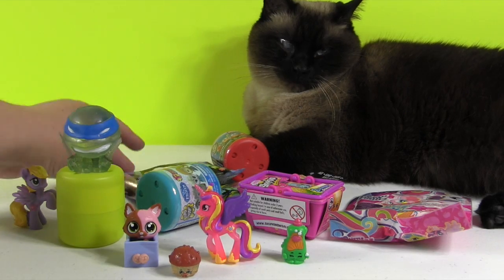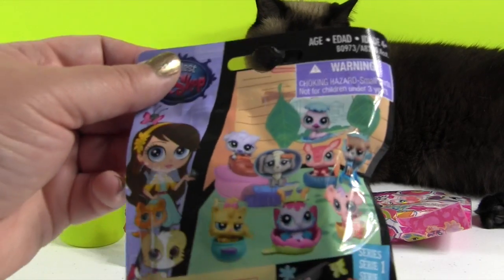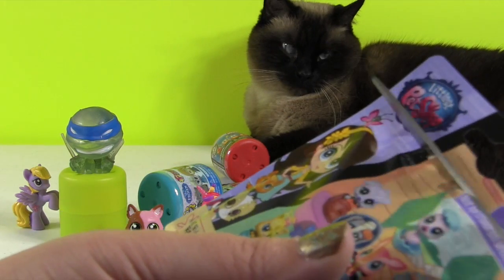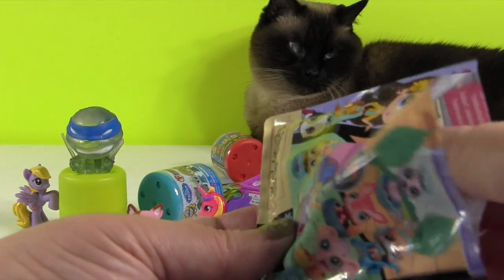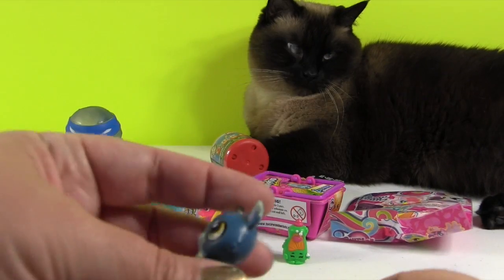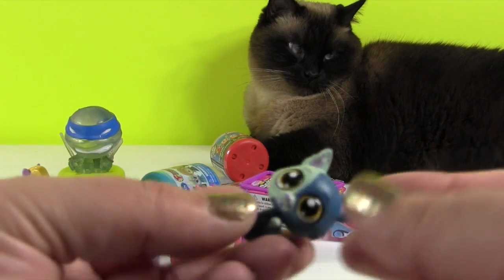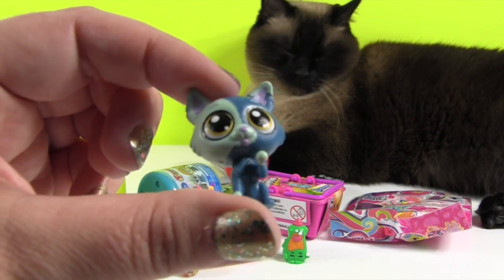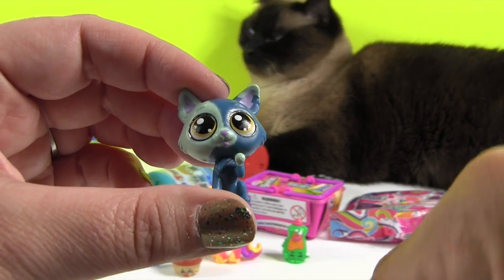All right, what do we have now? How about this? Another Littlest Pet Shop. Same series. Yeah, we got three of that series to open in this video. Which is neat, because we don't have many of these. Oh, no. It's the same kitty, except this time it's Blueberry Swirl. That's awesome looking. It's a Blueberry Swirl kitty. I'll put the deco bit in the box.